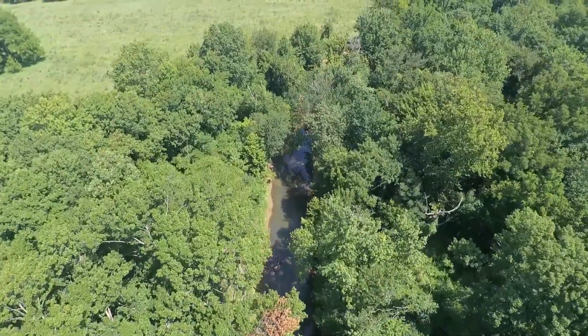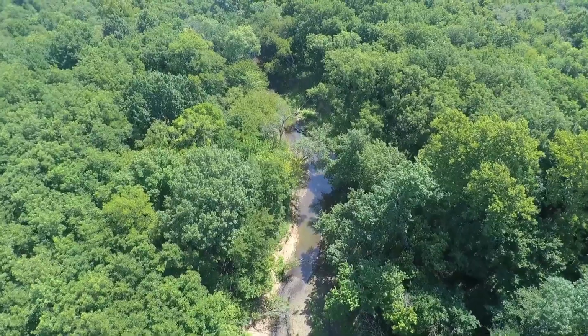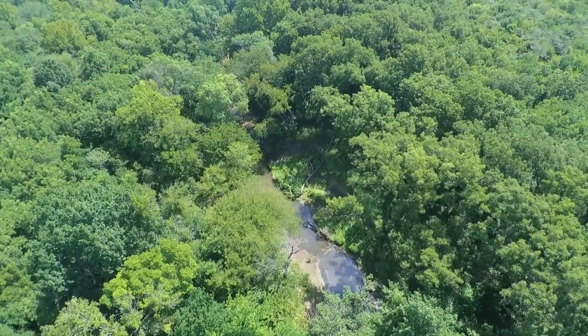There is excellent hunting along Cane Creek for trophy deer, turkey, squirrels, and other indigenous wildlife. The ranch also features shale gravel deposits that could be sold or used for roads throughout the ranch.